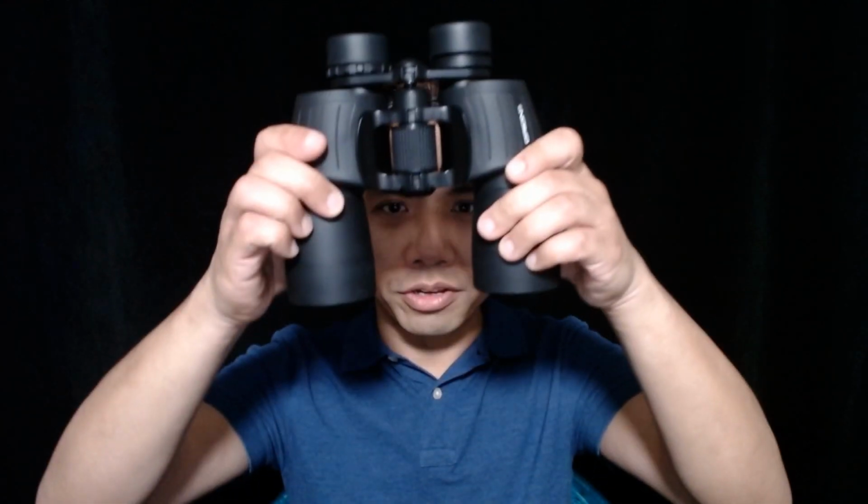So you learn the sky with your naked eyes. You learn the sky with the apps. Now you just feel the need to zoom in. But you're not sure if you want to commit hundreds of dollars towards a telescope yet. Enter binoculars. Binoculars are great because generally entry-level binoculars are more affordable than entry-level telescopes.